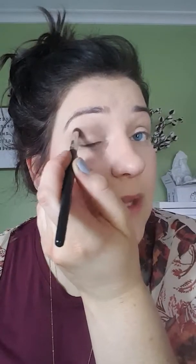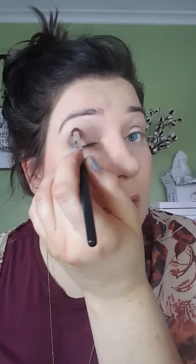Keep the intensity, so I don't want to blend it away. So I'm just doing tiny little circles right here in a little V. Just like that. All right, take a little more and do this side.